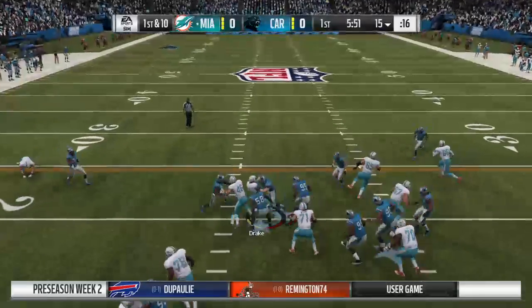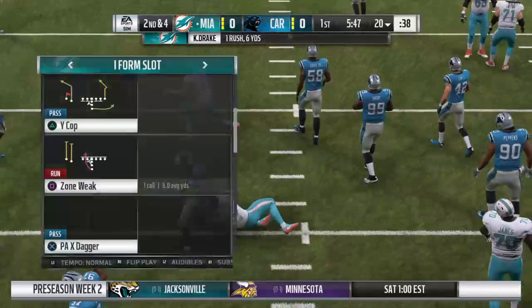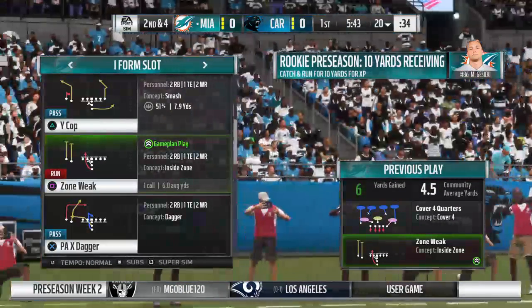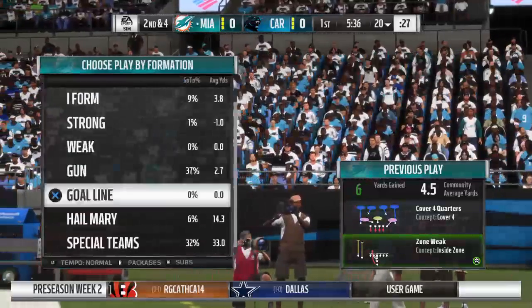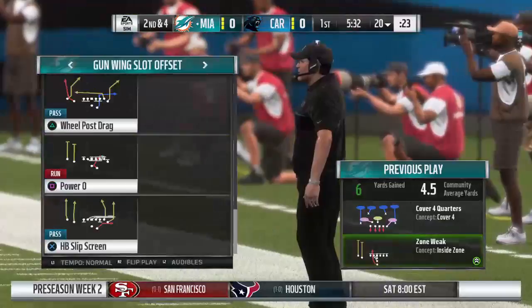A first carry for Kenyon Drake. And he finds enough of an opening to get this one back up to his 20. It's a 6-yard pickup, and it gets him to 2nd and 4. Let's talk a little football 101 here, because one of the keys to advancing the ball downfield, success on 1st down. Huge difference, as we know, between 2nd and 4 and 2nd and 8 and 9.